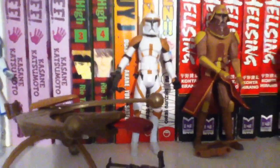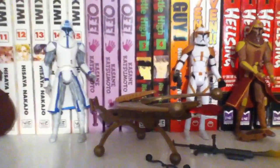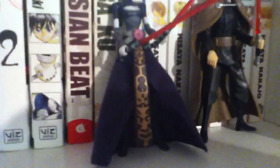Another, I think that's Commander Cody. I forget. Rex? Rex and Cody, I think. I don't remember. Shakti? Of course, my favorite Sith, Count Dooku, the Clone Wars edition. Ventress, looking awesome with the two lightsabers.